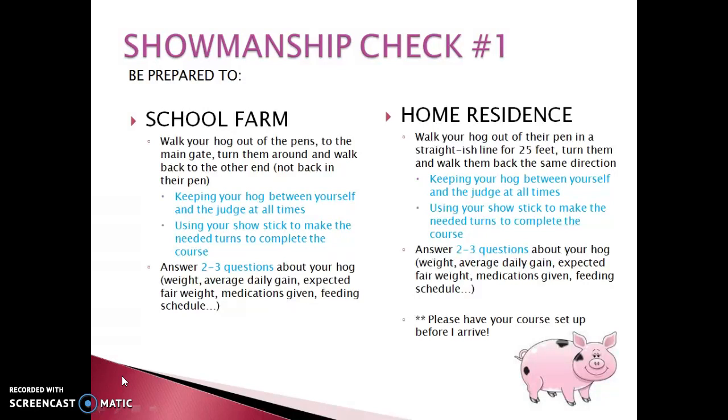Home residence people, you're going to be doing basically the same thing in a little bit different of a setup. I'm going to ask you to walk your pig out of its pen. Walk it in a straight-ish line. I understand that, our first showmanship check, maybe a super straight line isn't possible, but a straight-ish line for about 25 feet. That's about the same distance the school farm kids have to walk their pig. Turn it around and walk it back the same direction.